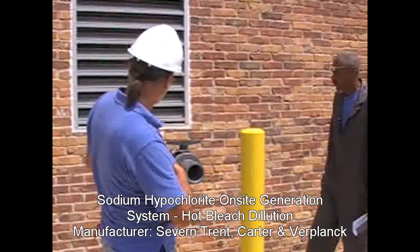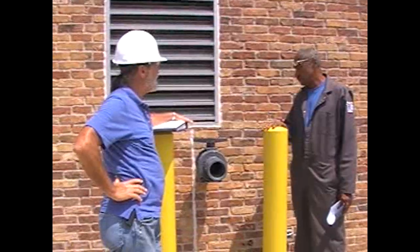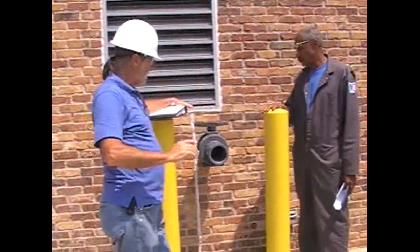Generators are down. It's going to take you a while to get them going. Just the water plant, you guys can't go without bleach. You can't go without disinfection. You can't get a hold of the community and say, hey, stop drinking water for a few days so I get this generator running. So you have a backup.